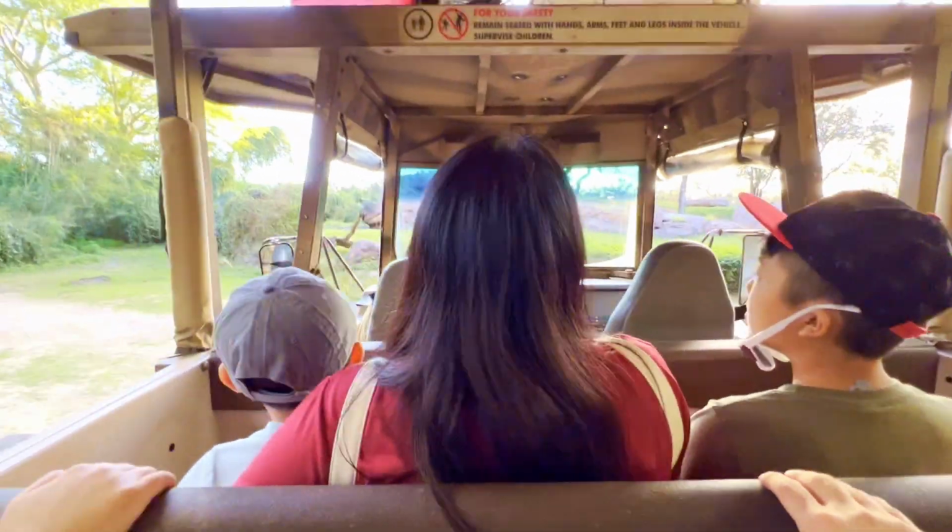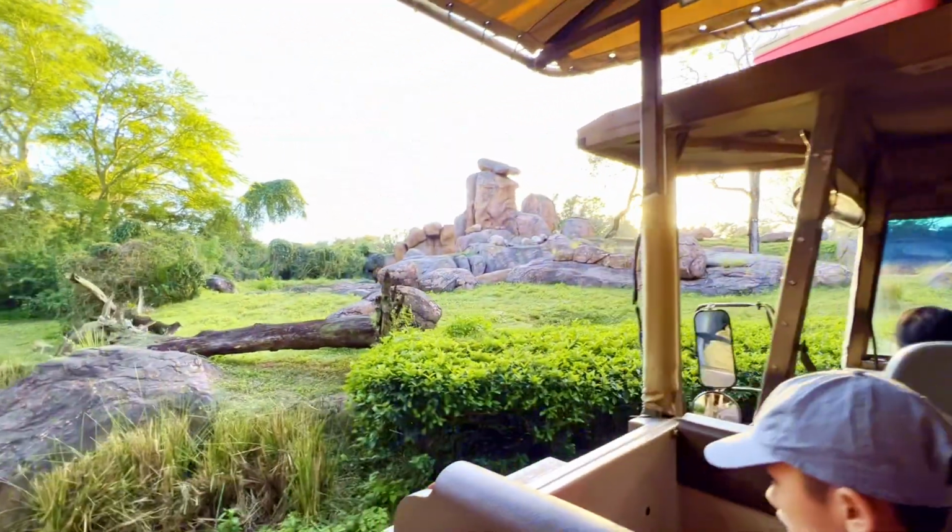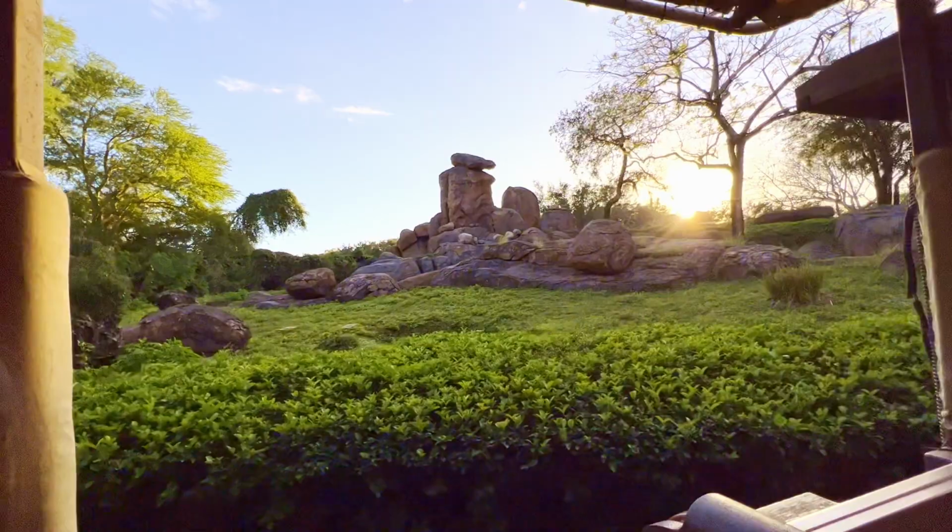And coming up on the left, you're going to see the Kopje rock structure. That structure is used by predators to look down upon the savannah at their prey.